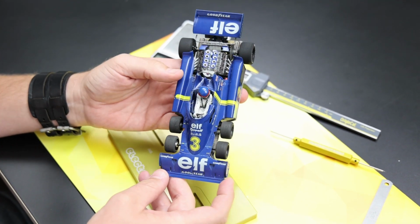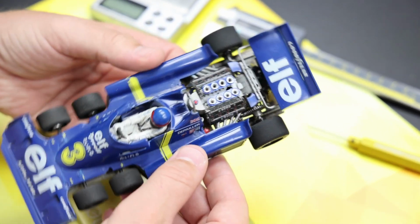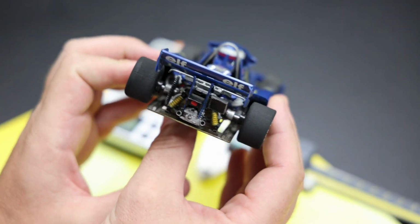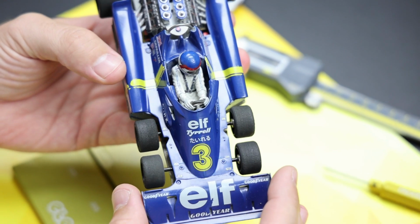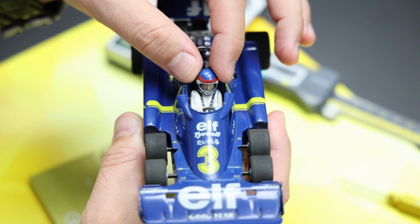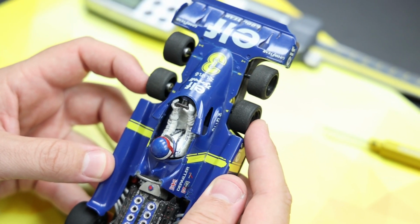The very impressive thing is the V8 Cosworth at the rear, which is there with the complete exhaust system, the air intakes for the brakes. We see the exhaust, we see the suspension, we see the cooler, everything is there. And we have a very nicely done driver, and the driver can also move his head to the direction of the corner. As also the front wheels are slightly steerable, what you see here.